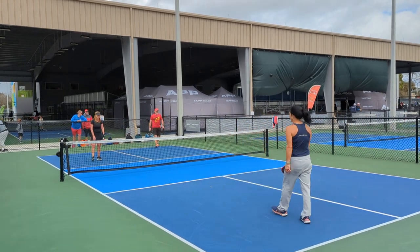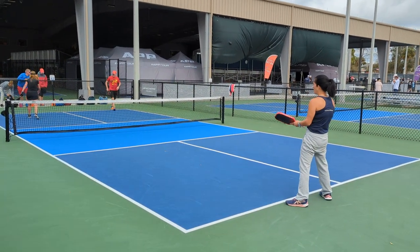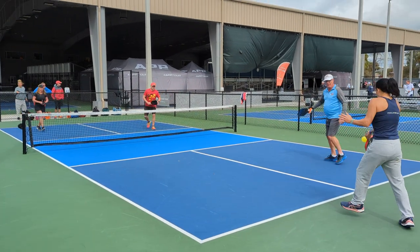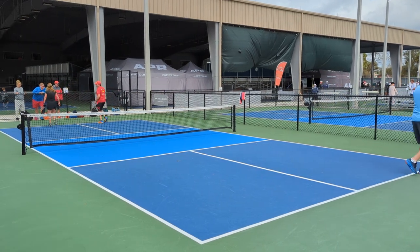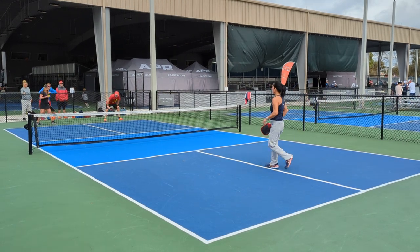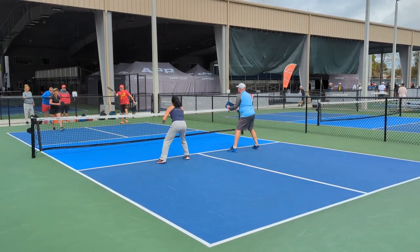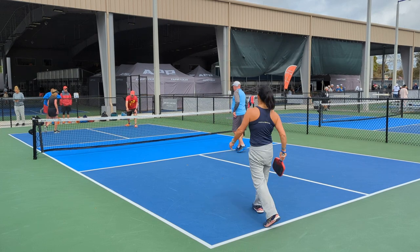A little bit of a collision, but they got the point. 3-8-2. So Dad came over and got aggressive, took that shot. Very nice play. Side out, 8-3-1 now. Just caught the top of the net. Didn't get a lucky bounce that time, so 8-3-2.